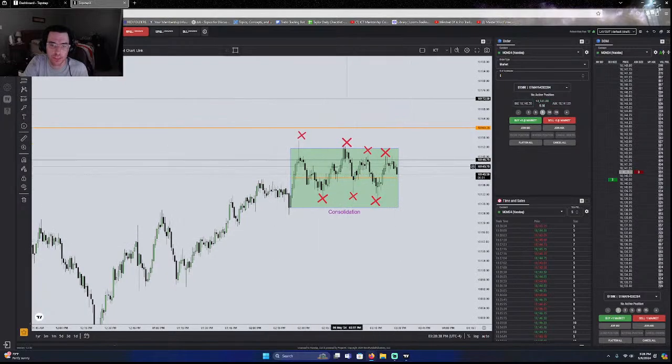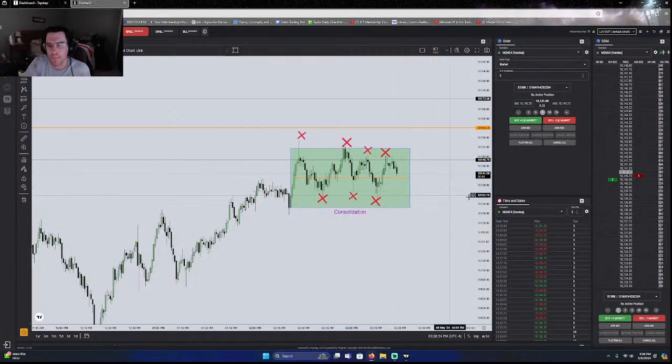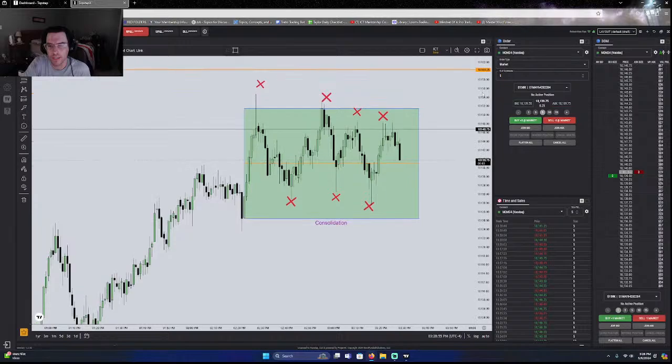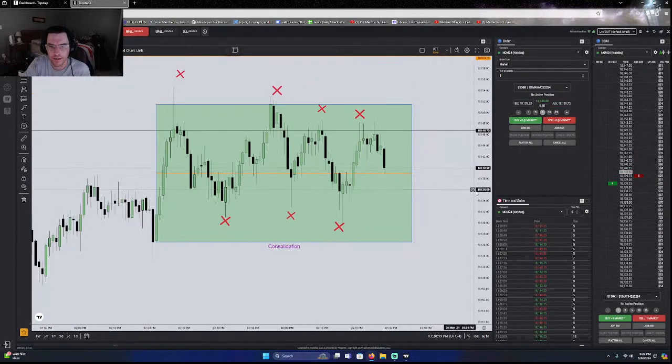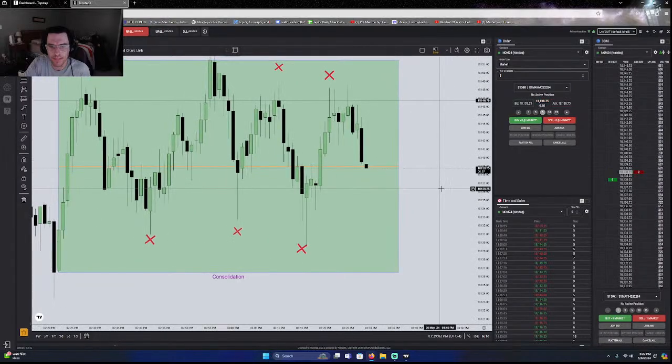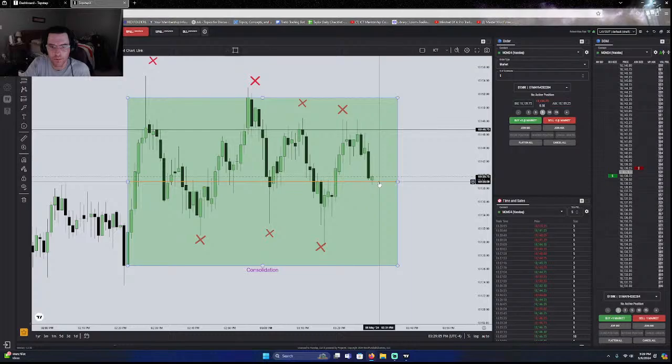Still consolidating. I don't want to do anything until we get a consolidation. I think 3:30 is really going to pump this baby up, or down. I really don't want to see it push any lower. Let's see if we reject off of this midpoint right there, that orange line.